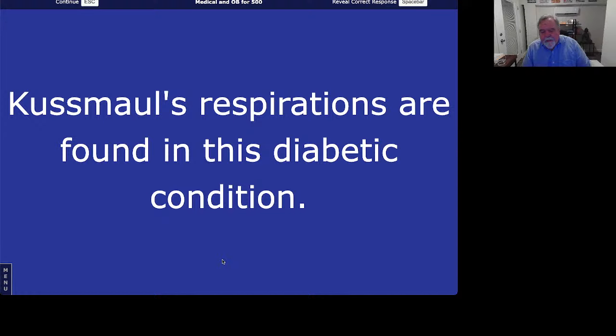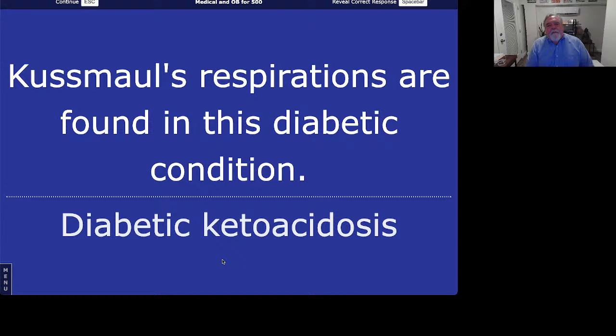All right, we see a couple different answers here. We have a lot of people saying DKA, and some people are saying hyperglycemia. And we'll talk about which one this is. I think the overwhelming number of people in the group are saying DKA, or diabetic ketoacidosis, and that is in fact the correct answer.